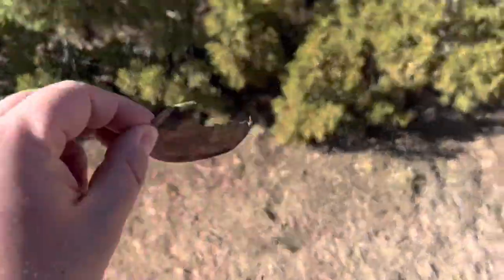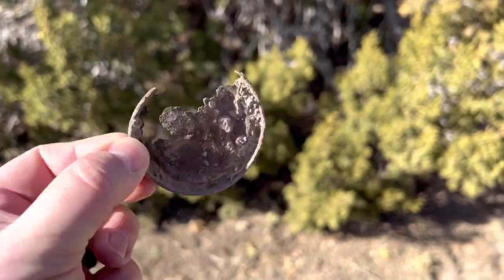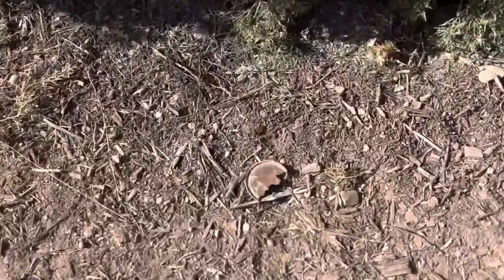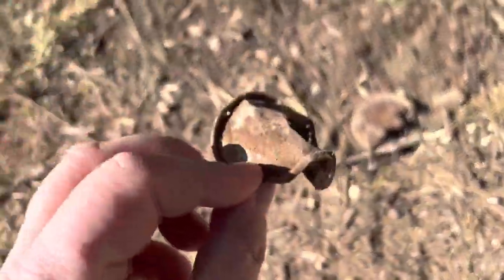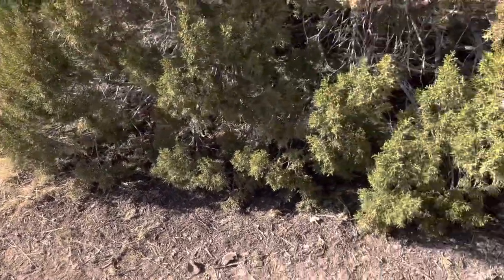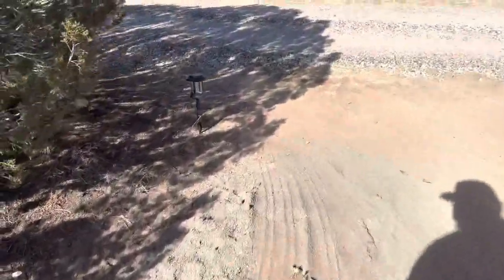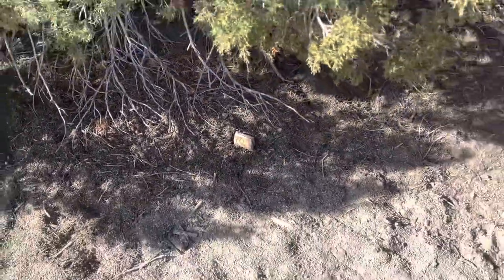A lot of things you'll see out here. Old can lids, rusted from back when they would be out here. Look, another one. Another one right here. From when they'd be out here eating and having their beans over the fire or whatever. Just crazy, all the history out on these lands. Oh, that's a little stick down there. I thought that was the actual can from the lid.